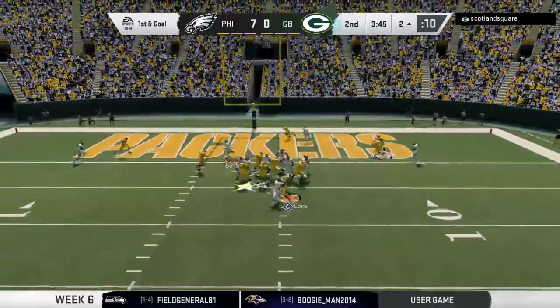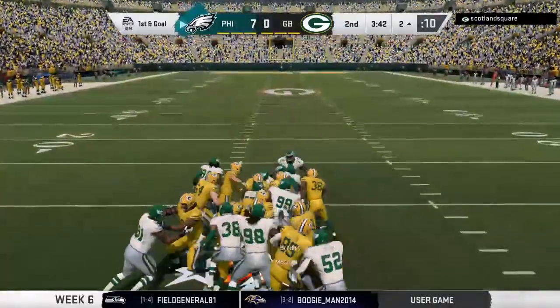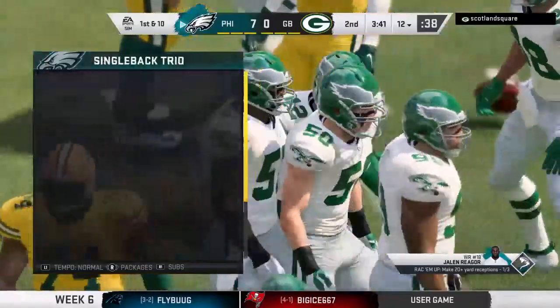Reigning NFC offense. And the ball comes out. Love lost it. And it's picked up by the Eagles. And to the 12. That's where it stops. The return is halted at the 12-yard line.